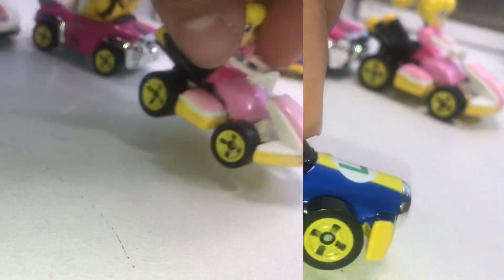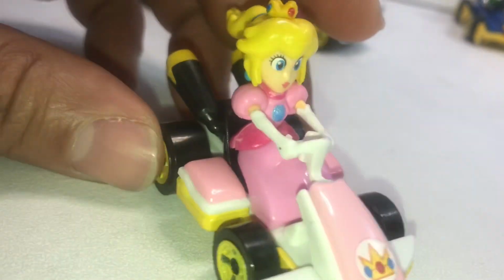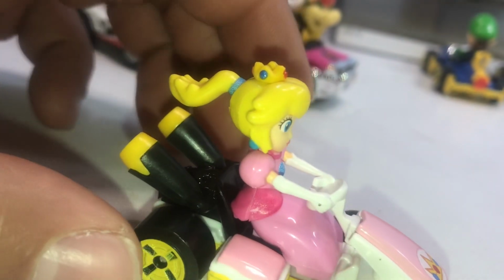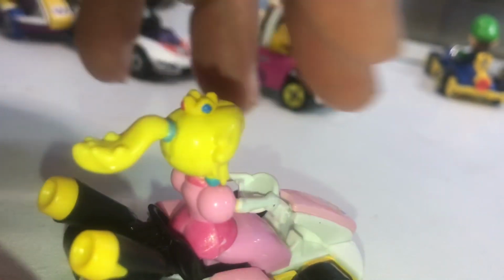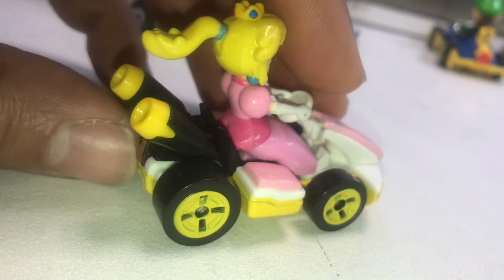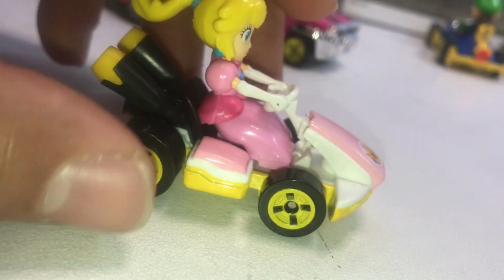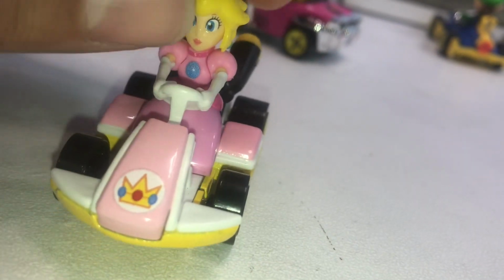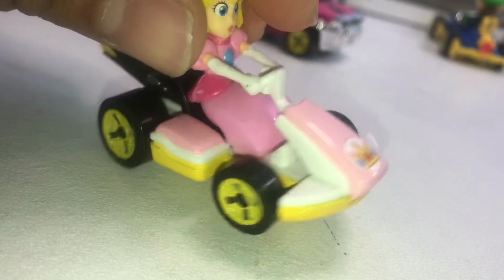Yeah, I like it. Peach in her standard 8 cart. Even gave her a little wind flowing effect here. Spin her to the back, looks good. Spin it to the side, yellow wheels, pink and yellow finish. Got the crown logo, the front here. Spin it to the bottom.